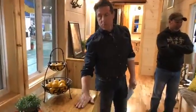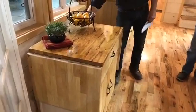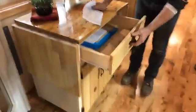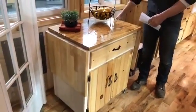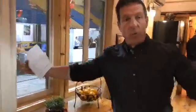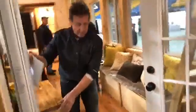This is a rolling island that was custom designed by the homeowner, and each wing flips up and holds in place. We got it all decorated for show. And then your drawers, and this can be slid over to one side and strapped while mobile going down the road. So it's secure. Here we have a 48-inch French door, which I think is really cool. Close that up.